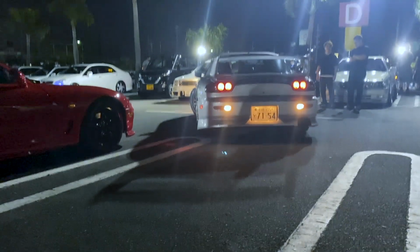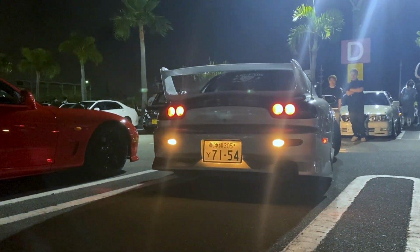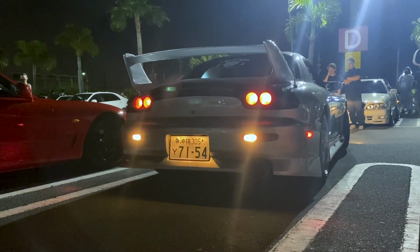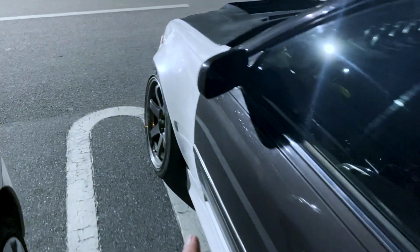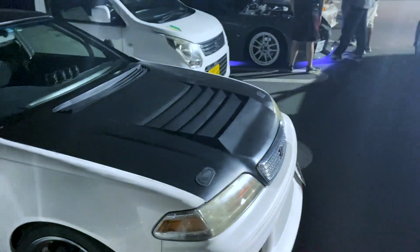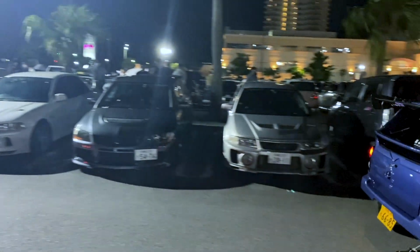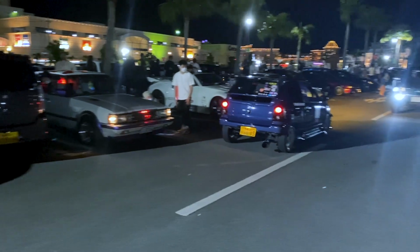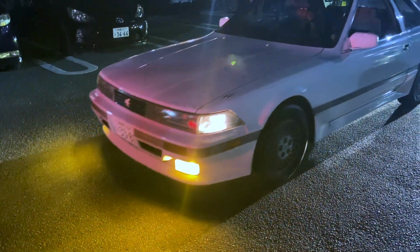This guy is being all loud and stuff. Vaping. AJ's here. His car changes colors every time I see it. Where's he at? This is for sale, by the way. I think he's asking $30,000 for this. Where's AJ? Oh well, I'll find him later. Ooh, nice old Soarer.